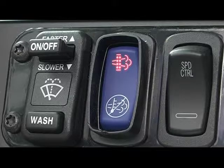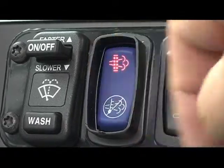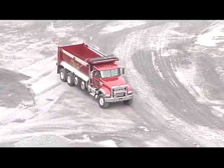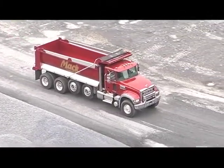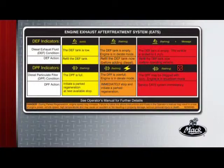In 07 emission trucks, the driver had to initiate a regen when the truck indicated the filter was full. For these 2010 conventional models, that activity is likely to be a thing of the past, so we're not going into any details here. If you want to know more about it, refer to the operator's manual and the visor label.